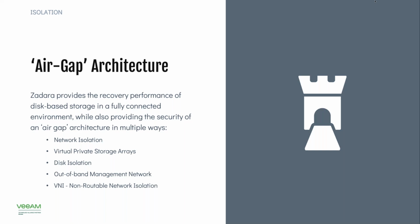Try and isolate from a network perspective. We provide our virtual private storage arrays in a way that allows us to isolate physical storage logically, right the way down with disk isolation between tenant or virtual arrays. We provide an out-of-band management system so that the management network is not sat on the same network as your users. And part of what we've introduced with our latest release is this ability of VNI. So to have non-routable networks where you can create network shares that are not available outside the layer 2 network. So again, it's about providing this air-gapped architecture of only allowing minimal systems to gain access where required.